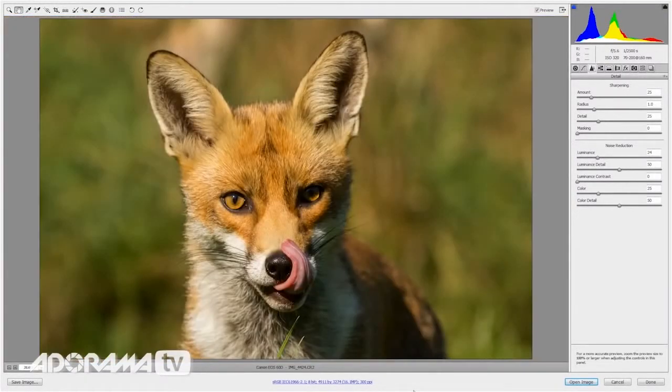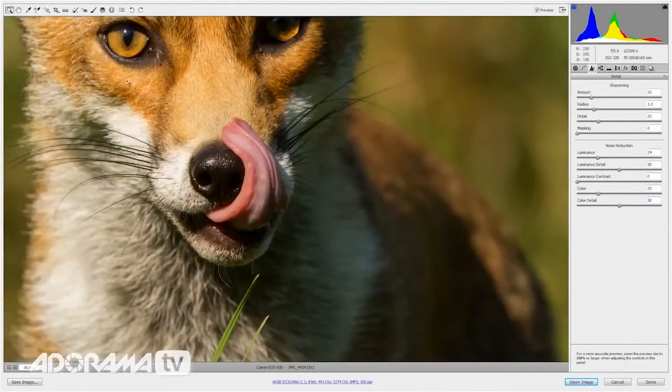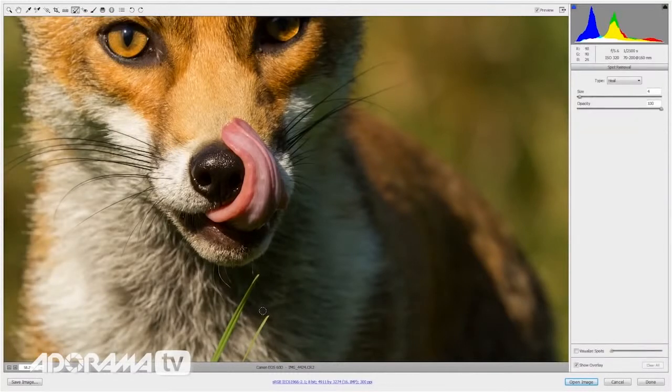Now, the only things that are really bothering me, and this is a pictorial thing, there are 2 blades of grass just underneath his chin there, which are in the same plane of focus. There are other blades of grass, but they are so blurry you can't really see them. Now, there's a couple of ways I could deal with this. Because I'm in Photoshop CC or Lightroom 5, I can use the new improved spot removal tool.